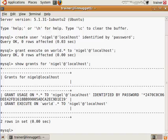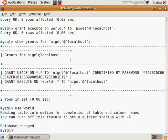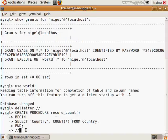Okay, good. Next, what we're going to do is use the world database, and we'll create a simple stored procedure. It doesn't matter what the procedure is. This one will actually be very similar to the sample procedure we did in the earlier nugget where I taught you how to do stored procedures. All right, I'm using the delimiter keyword to change my delimiter to something arbitrary. This procedure is called record count.